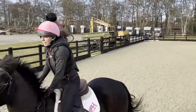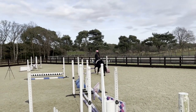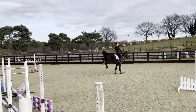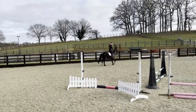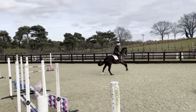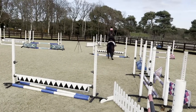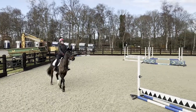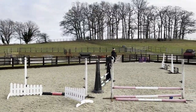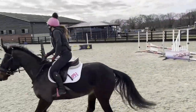But today, he came out so much braver and wasn't really looking at any of the fillers, which was so nice to see. I say that until I come to these blue barrels, and he didn't really notice them until he was up and over the fence. But again, better, because he jumped it and just looked at it as he was taking off. Before, he wasn't really spooky, but he is young and was just having a look at the fillers, and he would trot really slowly, so we had to keep everything really small. I was really pleased with how he came out. I'm coming to these barrels again, and he did jump them much better.